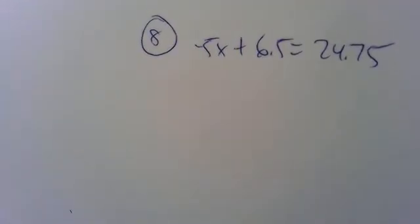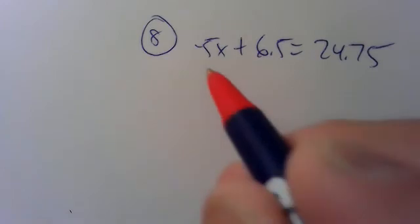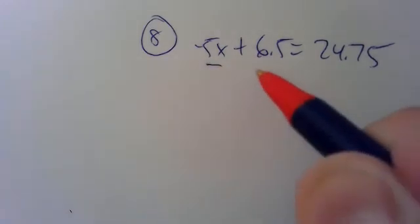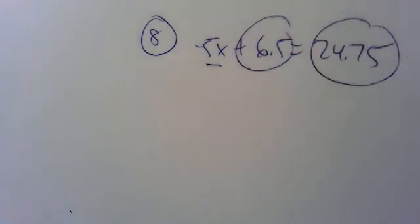All right, anyway. Let's come to number 8. Negative 5x plus 6.5 is equal to 24.75. You got an x here. That can't combine with anybody else because there are no other x's. There's 6.5 and there's 24.75.